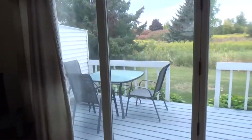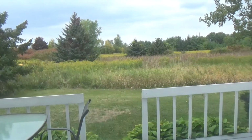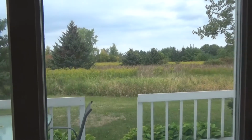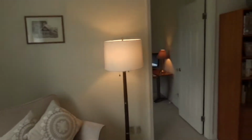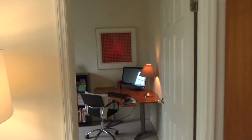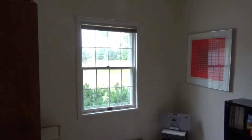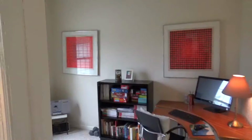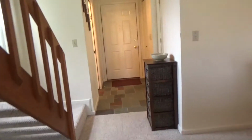Off to the back here, you're going to have a really nice large deck. Of course, you got a lot of peace and tranquility because you're backing open to the field area. Looks really pretty right now with all the wildflowers out there. The big thing about this property, of course, is that you're going to have this extra bonus room here off to the side, great for an office, or you can use this for pretty much whatever you want. Love the staircase, love the openness of it. Let's go ahead and take a look upstairs and see what we have.